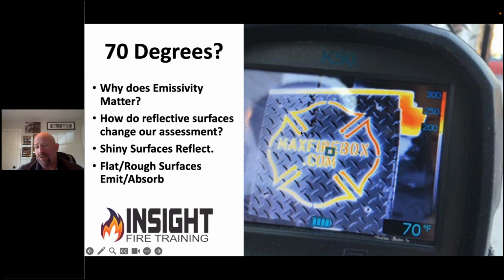The side of the Max Firebox has a cutaway for the Maltese cross and the logo where the heat from the steel is coming through. But yet the spot temperature on this camera says it's 70 degrees Fahrenheit. Every time we do this demonstration, I ask for volunteers to put their hand on this. Only one person volunteers, usually from B shift. I spent 13 years on B shift, so I can say throw B shift under the bus.